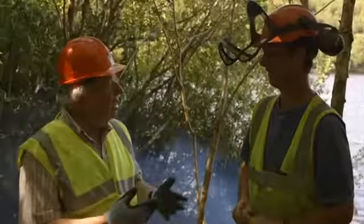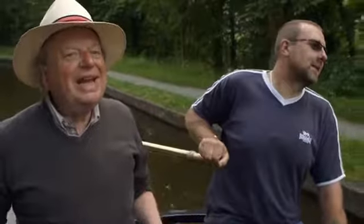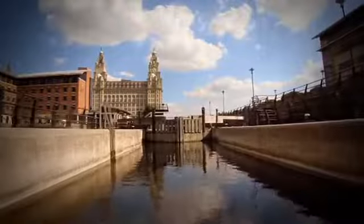southwest of England. I'll be exploring their stories, discovering why and how they were built. A spectacular piece of engineering. And looking at their impact as Britain moved into the industrial age.